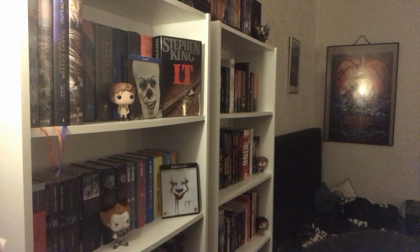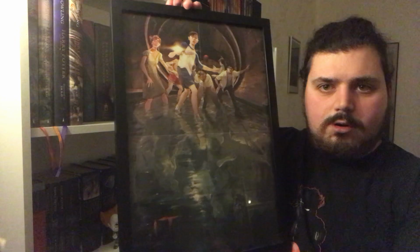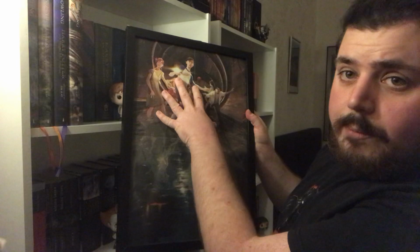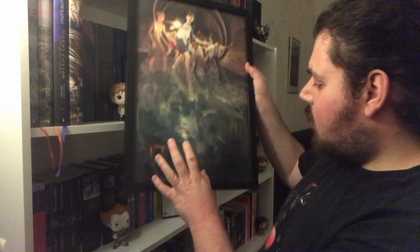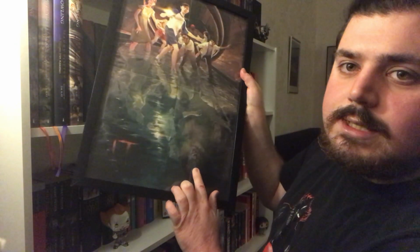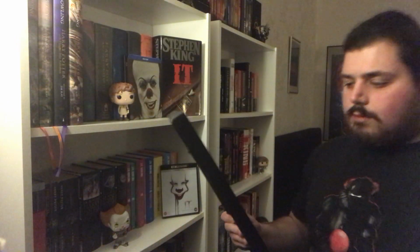So I'm going to show you the poster for chapter 1. You can see we have the losers up here in the sewers, and here we have the water, the reflections of the losers, as well as the little reflection of Pennywise. It says It. It is a really nice poster. I like this one slightly more than the poster for chapter 2, which I will be showing you later.